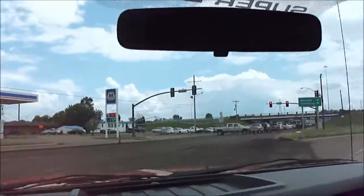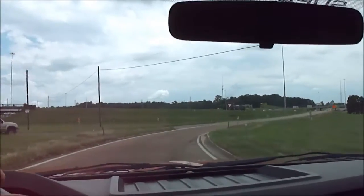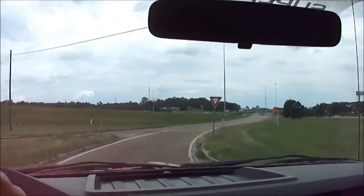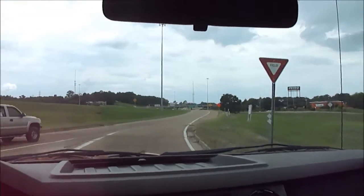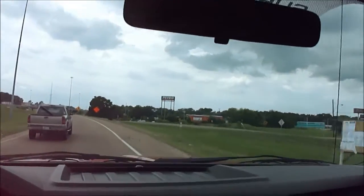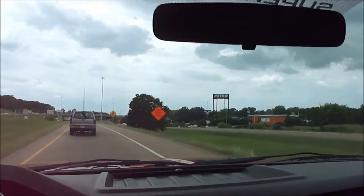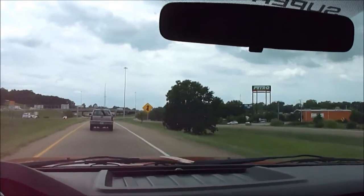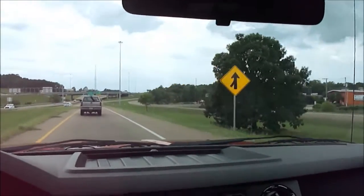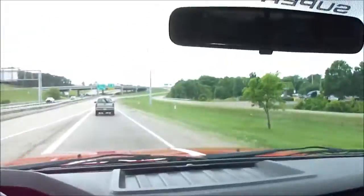But one thing you can take away from all these bumps and stuff I'm running over is that there's no clunks, no rattles, no bangs, nothing like that. It's tight, doesn't make a lot of racket when you're driving it. Everything's quiet inside. You can see, of course, no warning lights are lit. I'll show you that again here shortly.